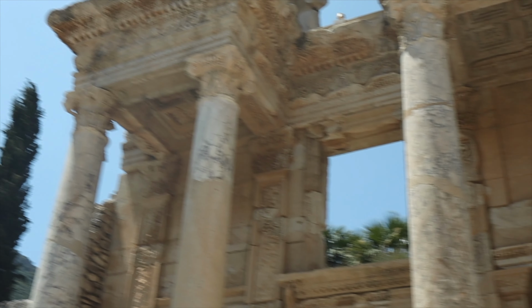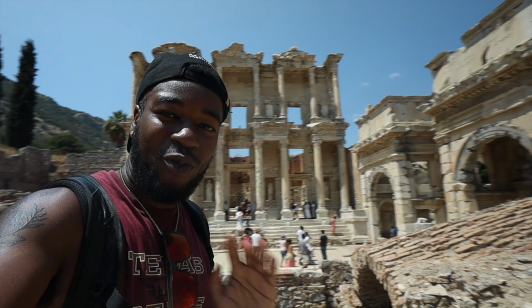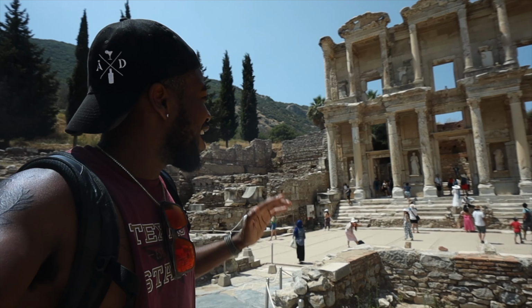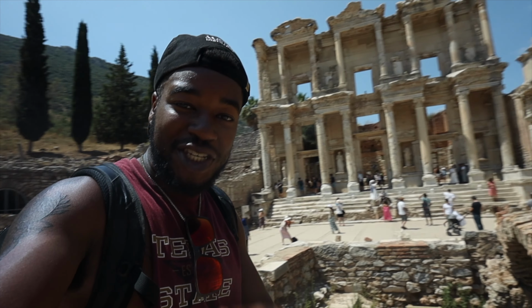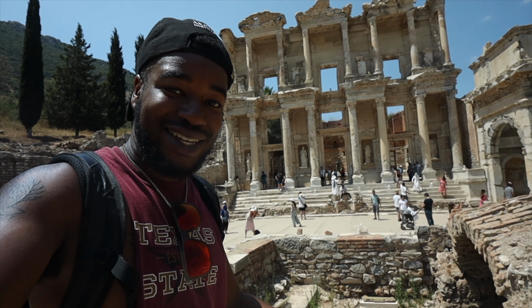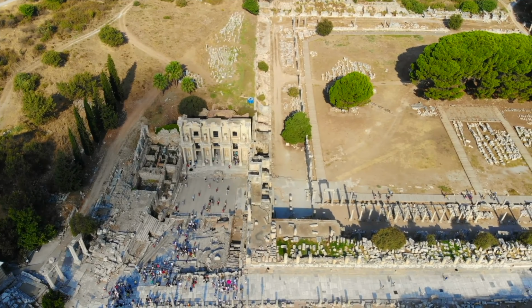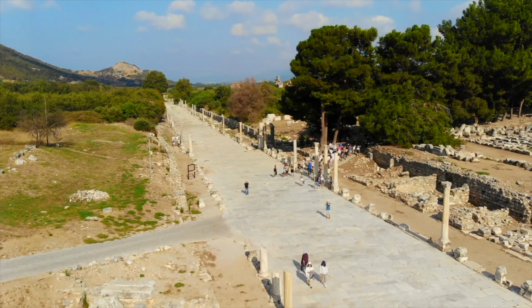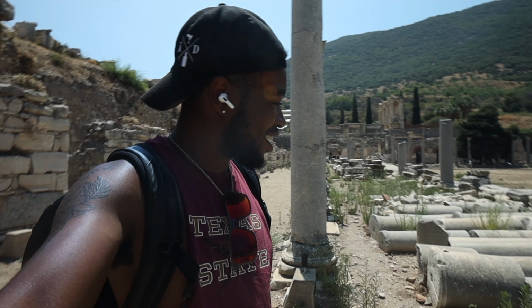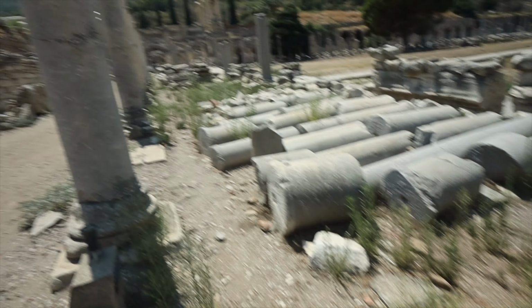Wow, so we made it. We made it to the third largest library in the world during the ancient times. And this place is so significant because this is where the first pieces of paper were bound together, creating the first book in human civilization. There definitely are a lot of columns that are broken on the ground. Look at this.